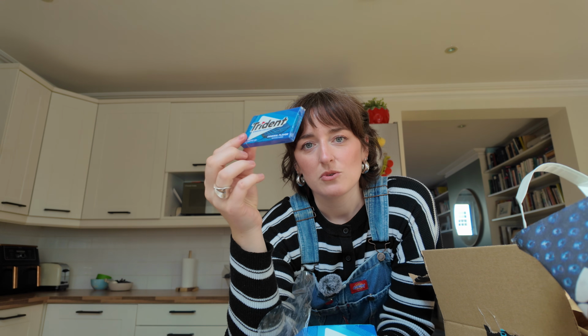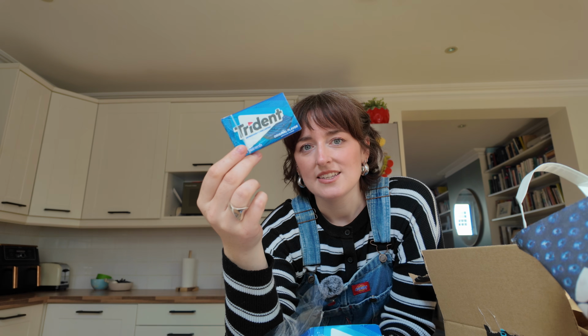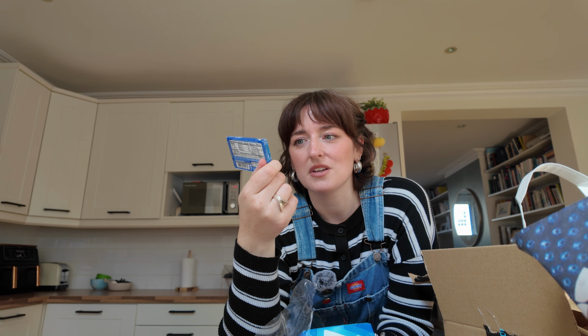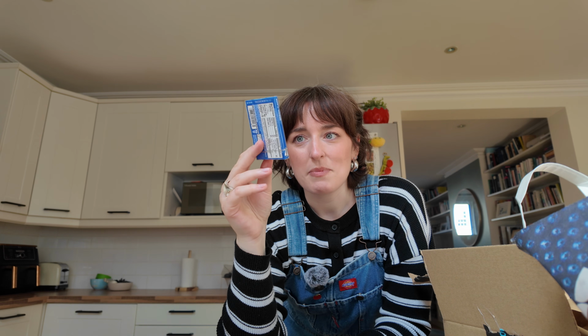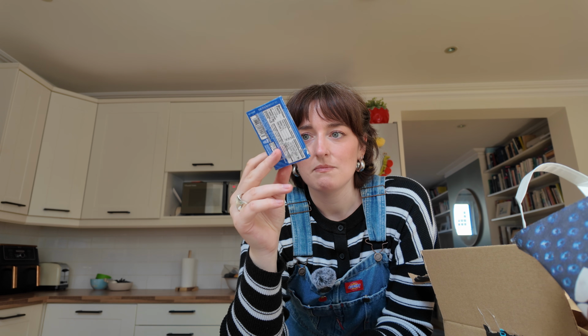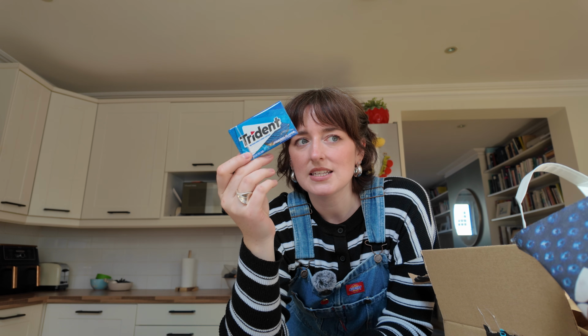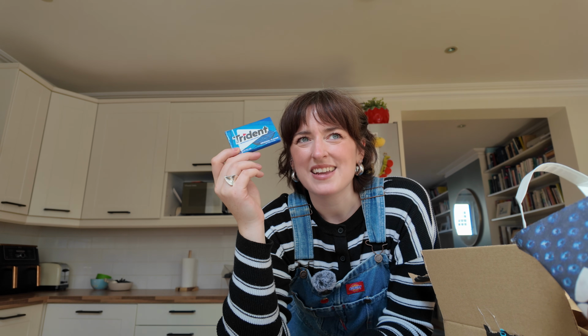I also bought a bunch of chewing gum. How random. If like me, you have ADHD, and if like me, you're also medicated with your ADHD, this is a lifesaver. One of the side effects that I have is a really dry mouth. And one of the things I read online was that, sorry, TMI, a bit gross, but encouraging saliva production can help. And one of the things that helps with that is chewing gum.